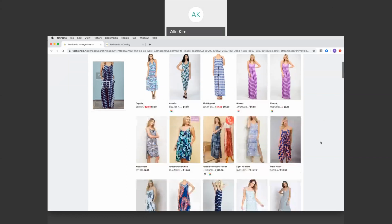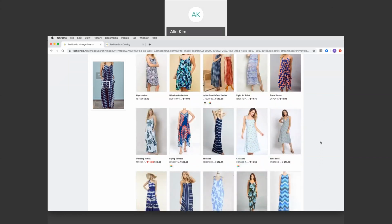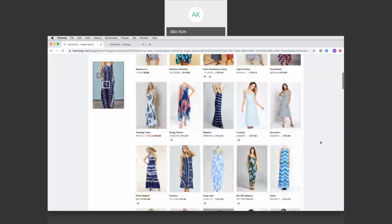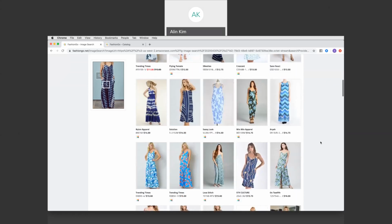As you scroll down, what we're hoping for is that you'll find a product that's, number one, visually similar to what you were searching for, but also within that price point that hits that sweet spot for you. So hopefully somewhere along these lines, you'll find something that really speaks to your boutique as well as your budget.